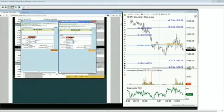See here, let me redo those. Click here and click here. There we go.